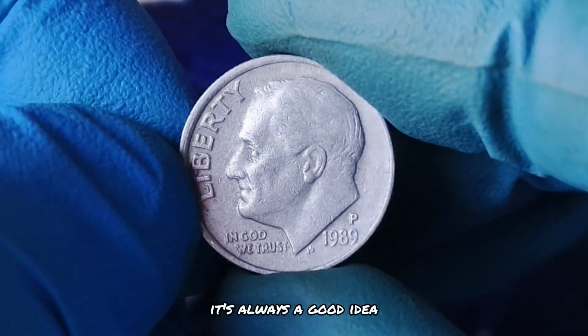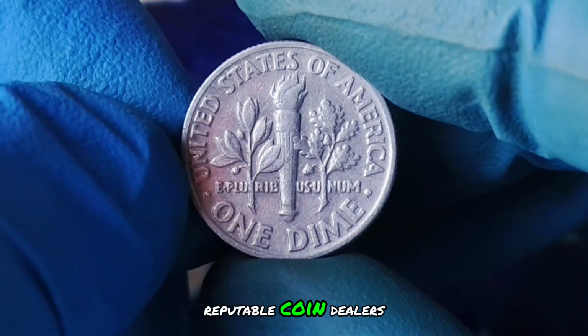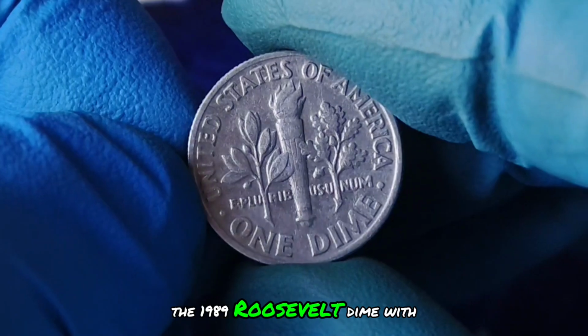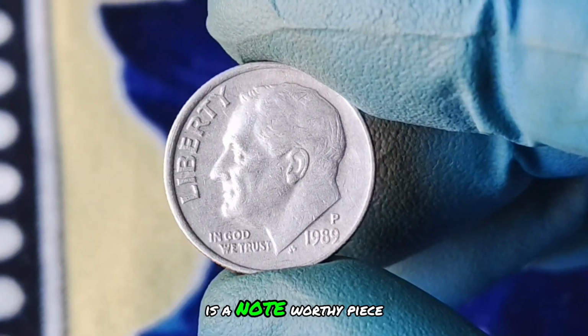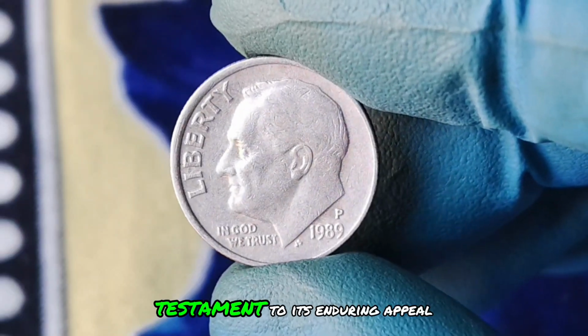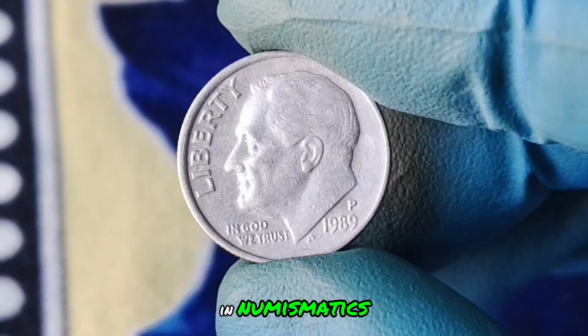It's always a good idea to stay updated with the latest coin market reports and consult with reputable coin dealers or grading services. In summary, the 1989 Roosevelt Dime with a P mint mark in uncirculated condition is a noteworthy piece for both collectors and investors. Its value today is a testament to its enduring appeal and the importance of condition in numismatics.